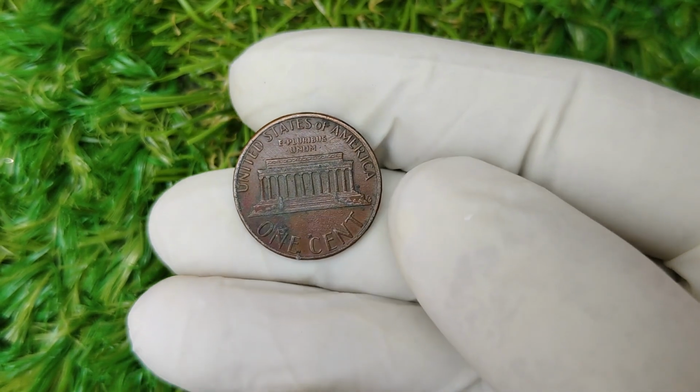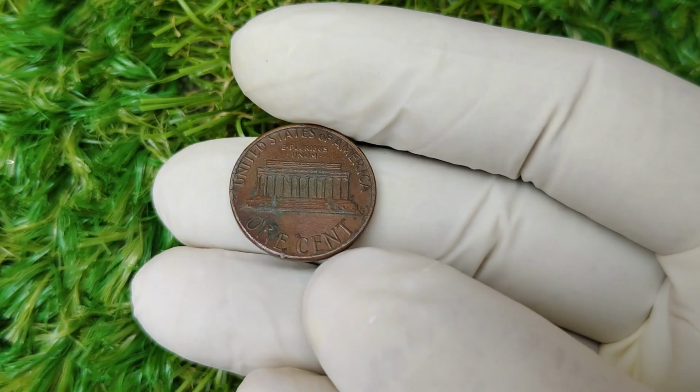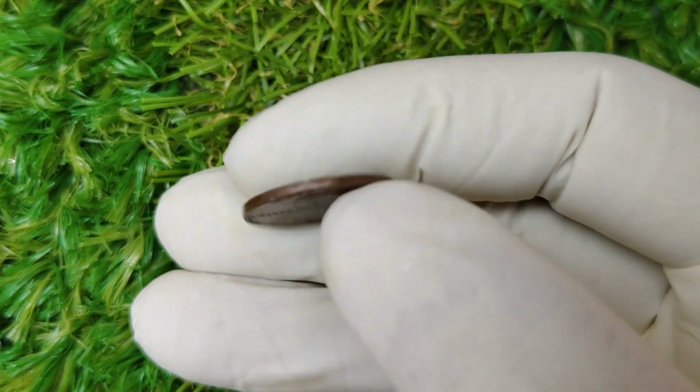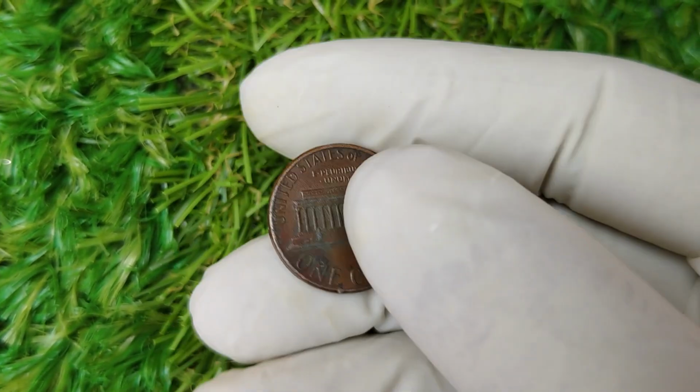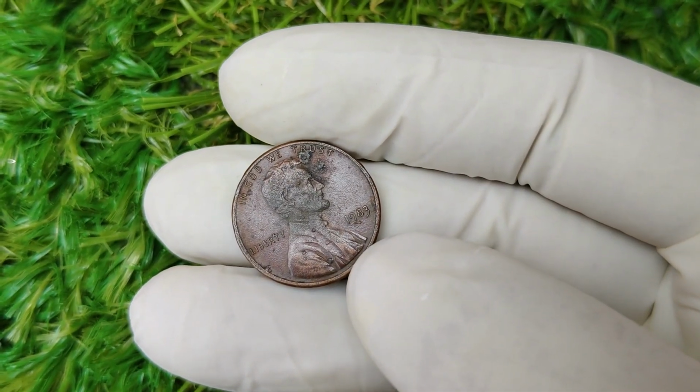Once you have it authenticated, there are a few options if you want to sell. You can take it to an auction house that specializes in rare coins, or you can list it online through reputable auction sites like Heritage Auctions or Stack's Bowers. These platforms can connect you with serious collectors willing to pay top dollar for your rare find.